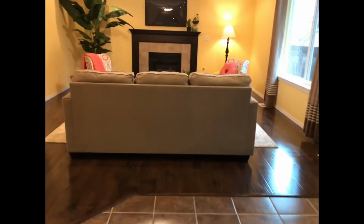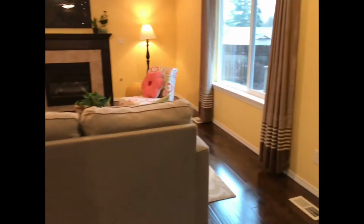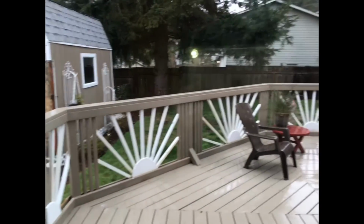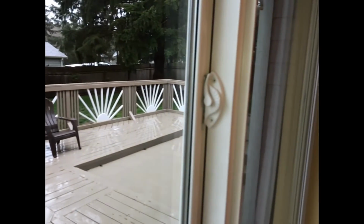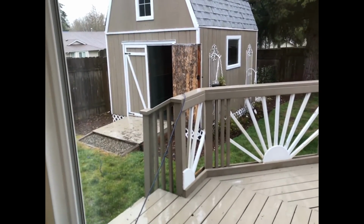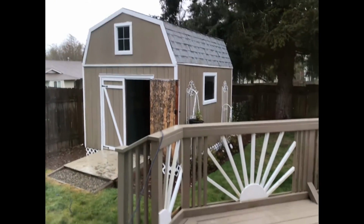Got this family room off of the kitchen space. This is a very spacious family room. I would say they've underutilized the space in the family room. And again, I'm not gonna head out, but the yard appears to be fully fenced, and it is a really nice big yard. And then a garden shed.